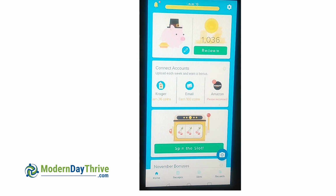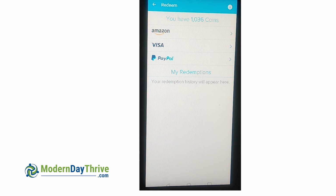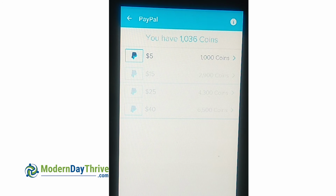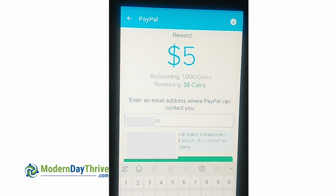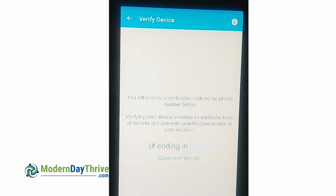It just depends. And what I want to do now is, because once you get to 1,000 points, you can redeem, which I am going to attempt to do. I have never done it on this app yet, so we're going to see how it goes. So I'm going to attempt to receive $5 on PayPal. Putting in my PayPal address, hit next.